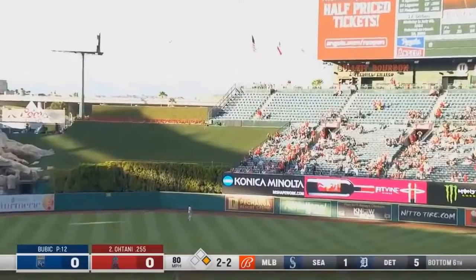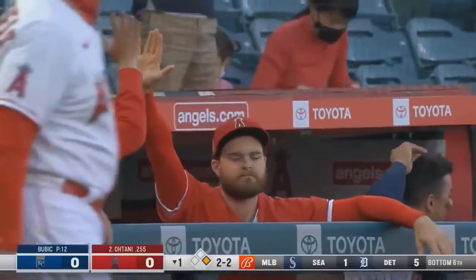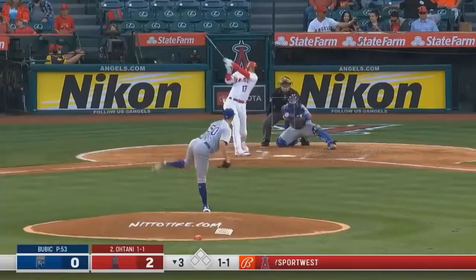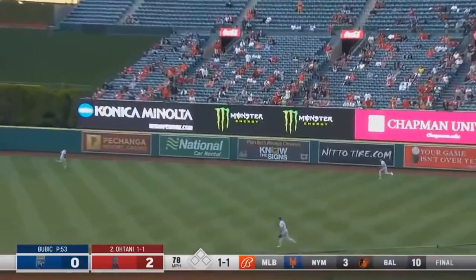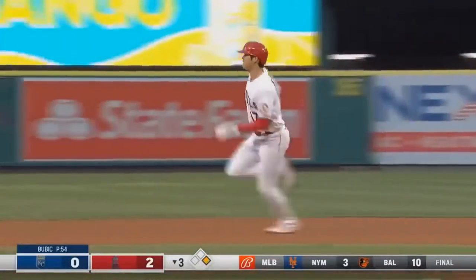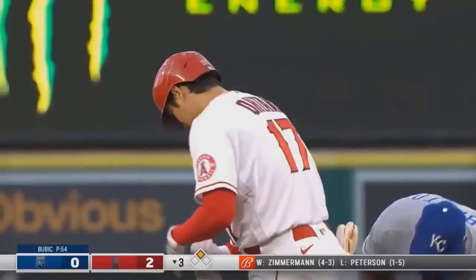Shohei. Wow. Walked two, struck out two that inning. And Shohei hits it hard again in the gap. And there he goes. Take off, Shohei. Second base, easily, with another extra base hit for Ohtani.